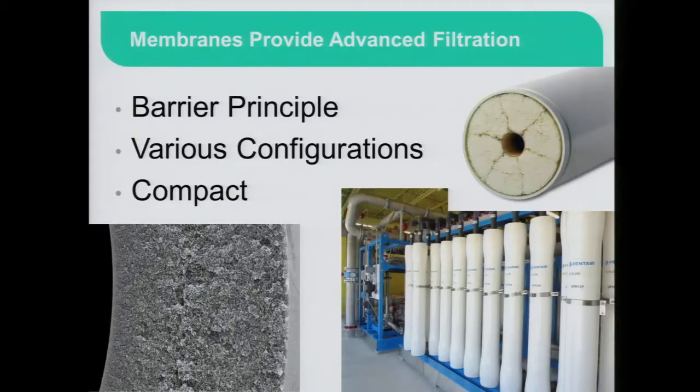How they work, they are a physical barrier to contaminants. And you can see a microscope image on the bottom left there. It's a porous barrier, so the contaminants are held on the feed side, on the dirty side, if you will, and then the clean water is able to squeeze through those little pores and out treated. I've got an example of one here. It looks a bit like a thin spaghetti, and it's got a hollow center where the wastewater goes in.